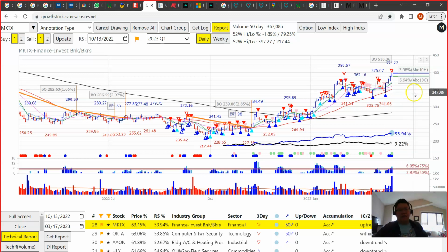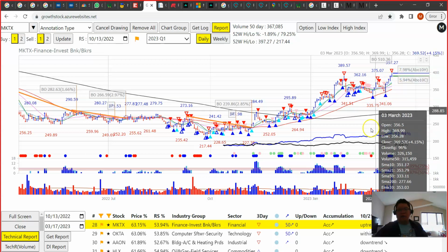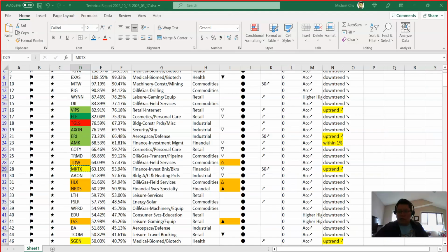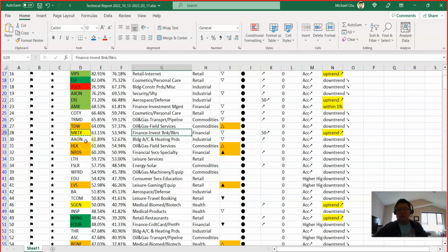Yeah, I feel bad every time I look at this stock, and it just bounced all the way, now 5 days in a row. So again, this one is in investment bankers, brokers. So there's a few financial stocks that are doing well, which is, like I said, very surprising, especially given these times. So those could be leaders, right, going forward.